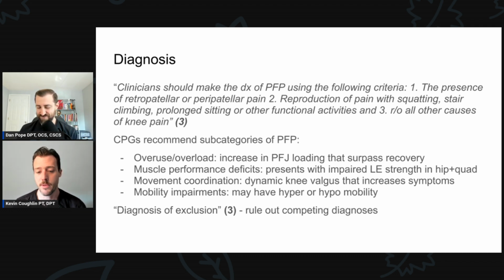And then mobility impairments. Maybe the patellofemoral joint itself has poor joint play after surgery, or they're just older, maybe with some signs of arthritis, like Dan said. We may want to work on their patellofemoral joint mobility, and also assess the quads and the hamstrings, the rest of the kinetic chain, for what the mobility looks like there. That might help with how you're thinking about what bucket this person's in, and maybe help guide treatment a little bit. But these are just some things to keep in mind when you're trying to diagnose patellofemoral pain.